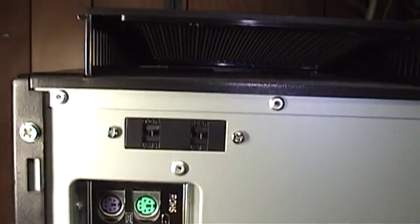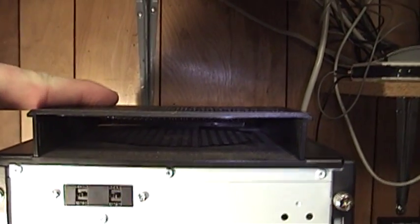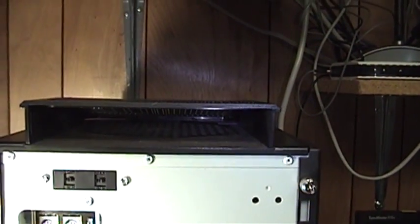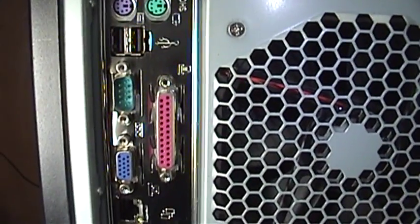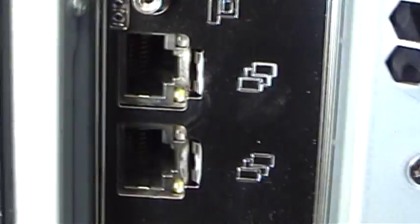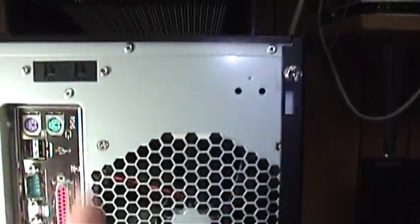Up at the top, we have 2 sets of fan switches, one that governs the operating speed of the top fan, seen here shrouded by a fancy-looking thing that I believe Antec referred to as a spoiler. You have the usual card of legacy ports on this motherboard. There are also a set of USB ports on the back here, and of course the connections for the 2 gigabit Ethernet interfaces. There is the rear fan. Its speed is governed by this switch over here.